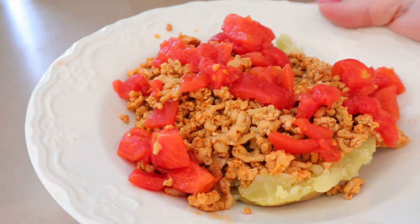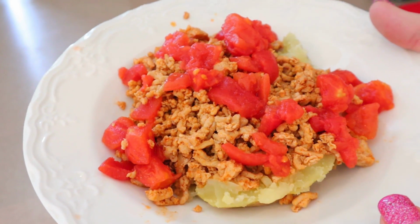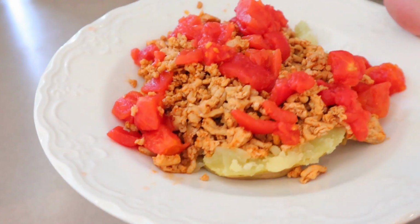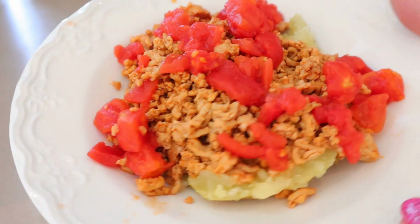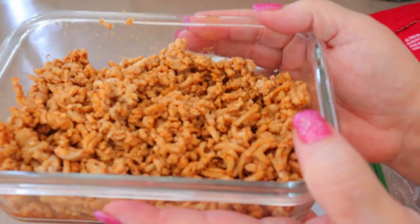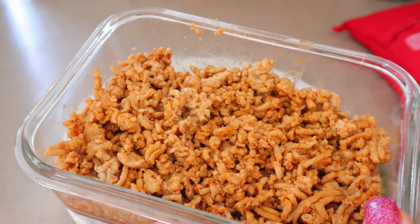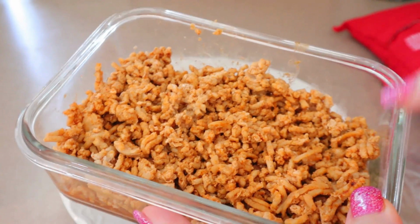All right, so it's time for lunch, and I was going to make a taco potato, but my taco potato recipe has refried beans in it, and because I'm backing off on fiber today, I decided to just do a plain Jane version of it. So I had some ground chicken in my fridge. This is just the Perdue ground chicken. I think it's the 92% lean from Aldi.